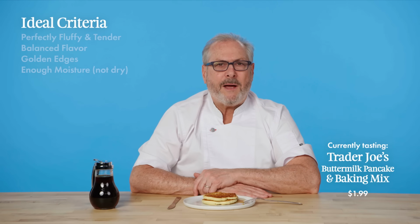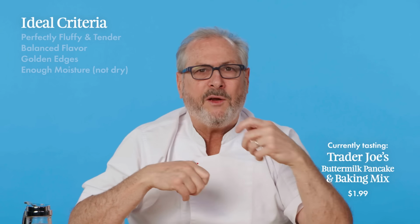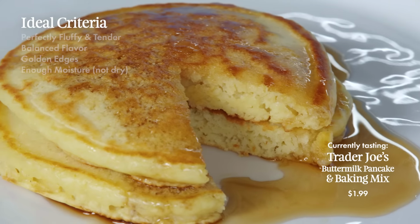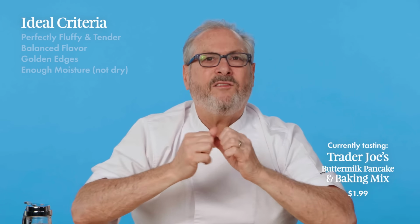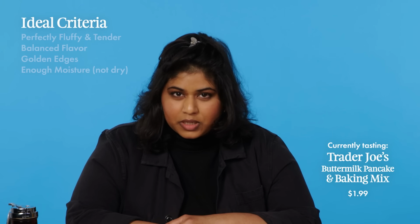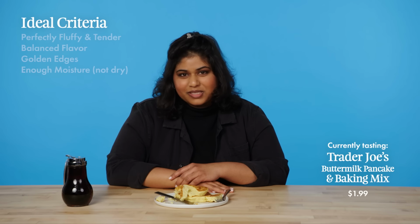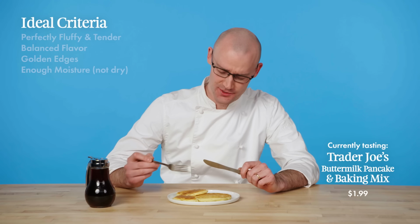The thing about batters like this is that you shouldn't overmix it. If you keep mixing it and keep tinkering with it, that flour and the dry ingredients, they get stretchy, they get tough. Do you see the crumbs just from cutting it? It feels fluffy like a sponge, you know, like a dish sponge. You would need a lot of maple syrup to kind of moisten this one. It's very dry, it's very bland.